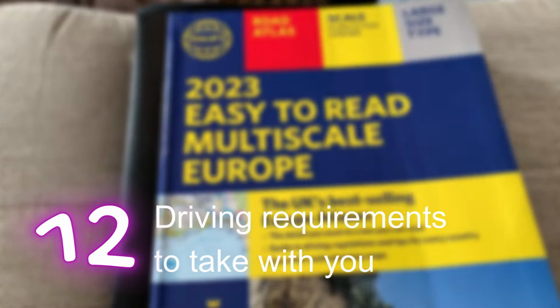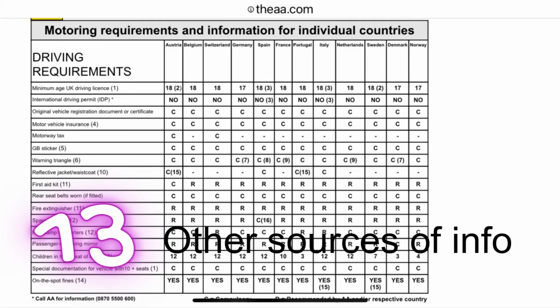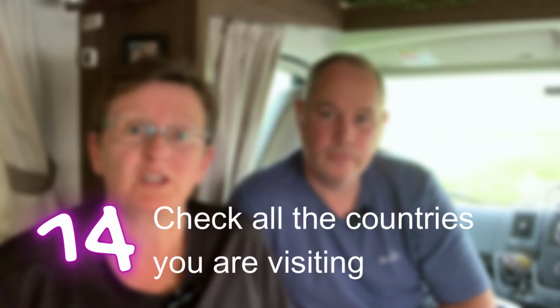Number three for us is about what you need to know to be driving about the roads abroad. And there are loads of different places you can use to find this out. We use our atlas. It's got a list of all the different countries in the front with what's required. The RAC, the AA, they've all got lists of what you need in each country. And the important thing for you is to just check where you're going and what each country needs.